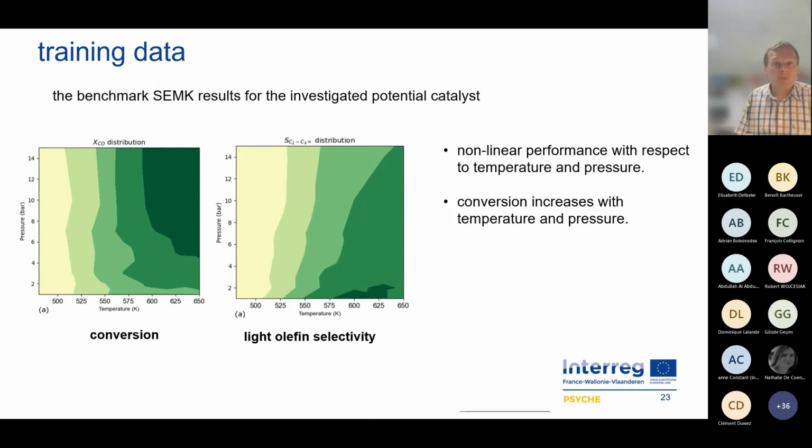There are various pieces of information we could display for the training data, but the ones we have particularly focused on were the behavior of the carbon monoxide conversion, so it's effectively the conversion which is here, and the light olefin selectivity. What these plots essentially tell us is that the behavior of the CO conversion and the light olefin selectivity is nonlinear in nature with respect to the temperature and the pressure.